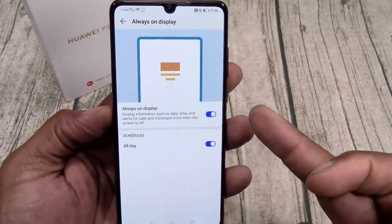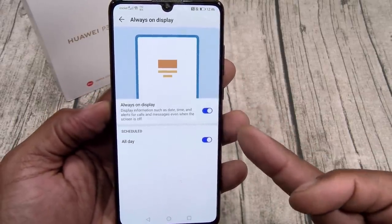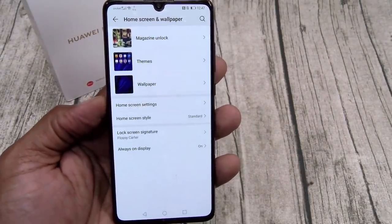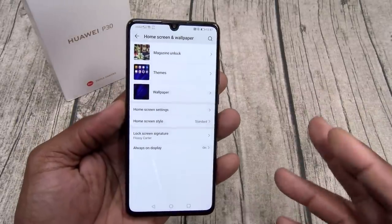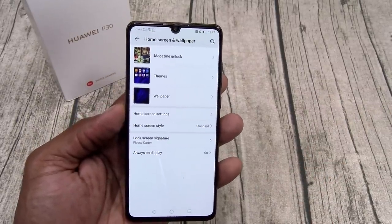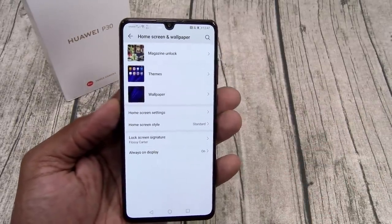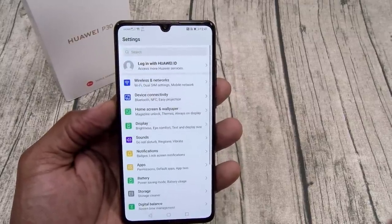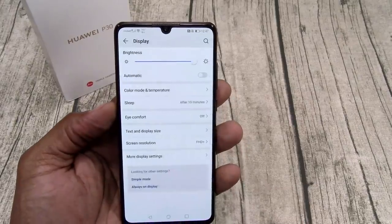Now, always on display, not too many settings. You can just have it set to turn off at a certain time or just leave it on all day. Why not? Leave it on all day. I notice with these new phones, especially ones with OLED panels, always on display is not going to kill your battery and you're not going to get screen burn-in. I never had that yet. Let's keep it moving. Let's go to display.